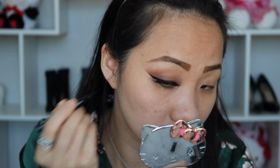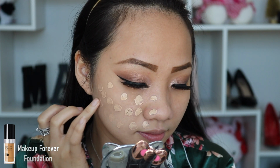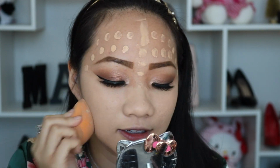This is my second time using Makeup Forever foundation, and I have to admit that I love how it finished and it's perfect for my combination skin. Using a beauty sponge with tapping motions and blending every color together, it should look natural and flawless.